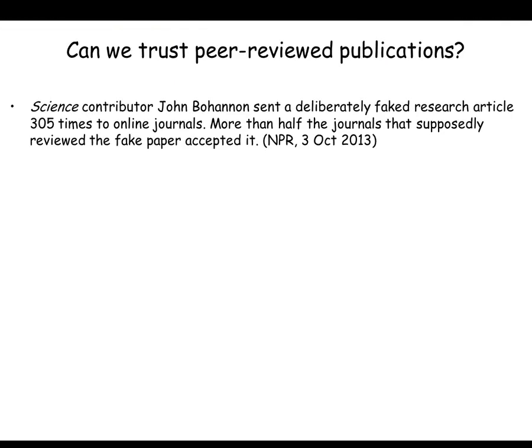And that brings me to the question, can we really trust peer-reviewed publications? I was intrigued by an article on NPR. You may have listened to this, All Things Considered, on the 3rd of October of this year, when science contributor John Bohannon sent a deliberately faked research article to 305 different online journals. More than half of the journals that supposedly reviewed this fake paper accepted it. You can listen to this NPR article. It's very interesting, and it's also sobering.